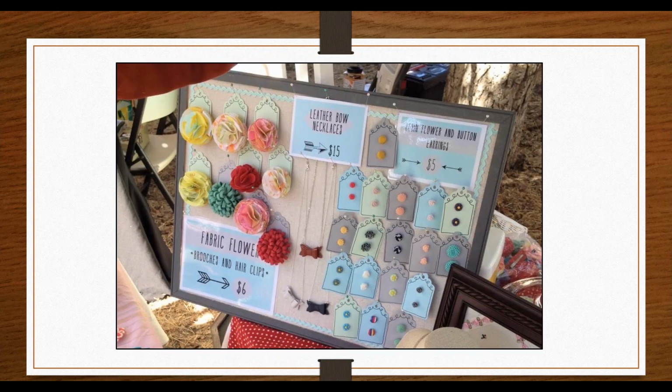Again, some really good signage. These particular earrings, this is how much they are. They're grouped together, so it's really easy to figure out how much each item is worth. The necklaces are in the middle, and that's where the sign is. So, just some really plain, easy to read signage.